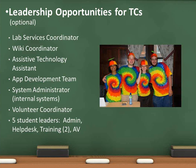We have currently a lab services coordinator who coordinates students who just work in our general purpose labs. The wiki coordinator is someone who coordinates the content of our wiki pages. I have 2 students who help me with assistive technology because that's also one of my jobs. We have just started this semester an app development team where we're working on some internal smartphone apps on Android and iOS to actually help us do scheduling and things. I have a system administrator who handles our internal server database, which is a Linux machine, and also our AV Center database, which is a Linux box as well.